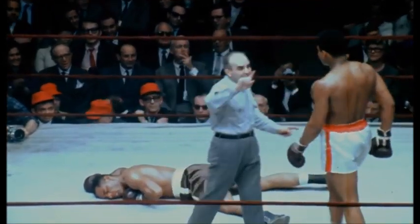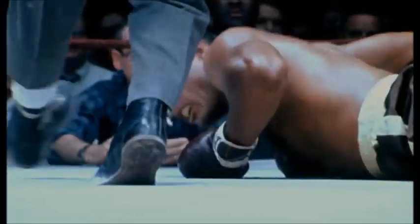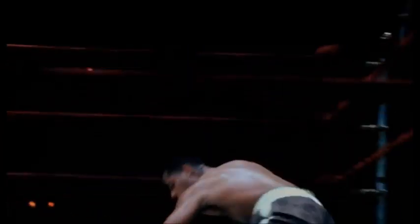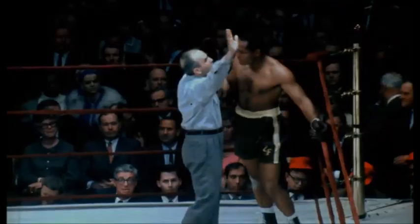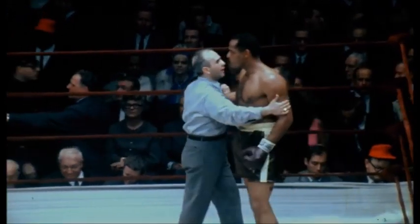That's Foley down from that right hand. I don't know if he's going to make this one. Six. Seven. Eight. He's not. No. He gamely tried to get up. And Muhammad Ali has retained his heavyweight championship of the world.